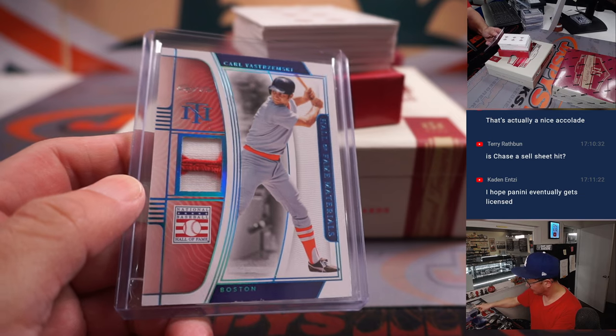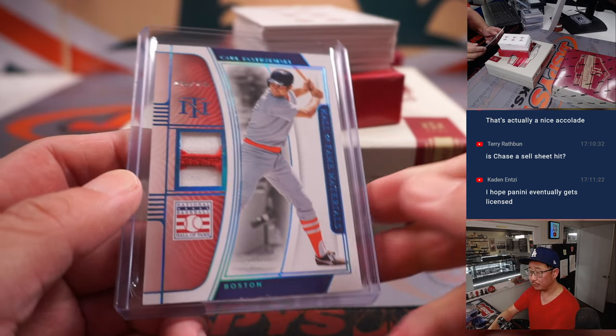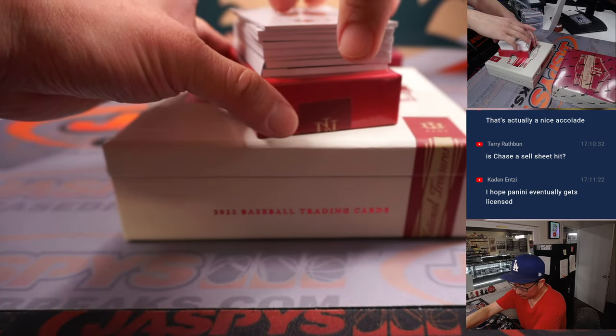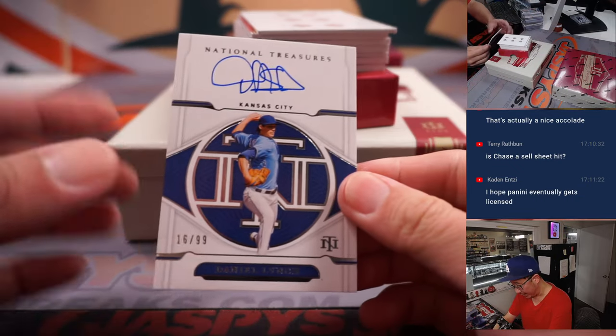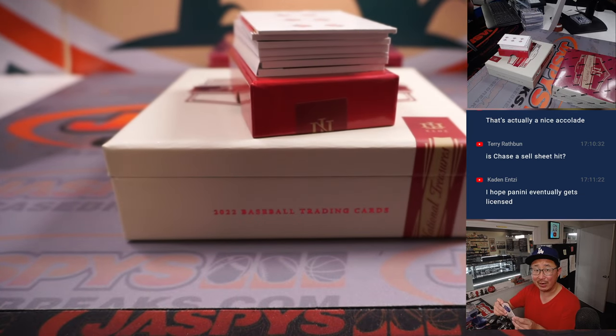Nice one, Justin. All aboard the Big Hit Express. Whoop whoop. We got Daniel Lynch, 16/99, on card autograph for the Royals. It'll be for Howard.